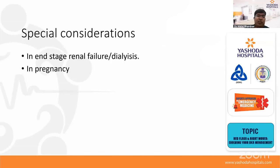We look at two special considerations: end-stage renal failure and patients on dialysis, and pregnancy. What happens in dialysis? In dialysis there is an inability to develop osmotic diuresis. Therefore, dialysis-associated hyperglycemia and ketosis can occur without much dehydration. Essentially, there is not much dehydration in patients presenting who are on end-stage renal disease or dialysis, so do not look at hydration as normal.